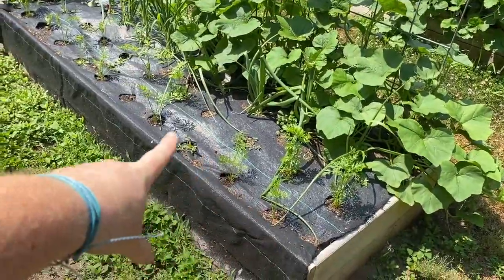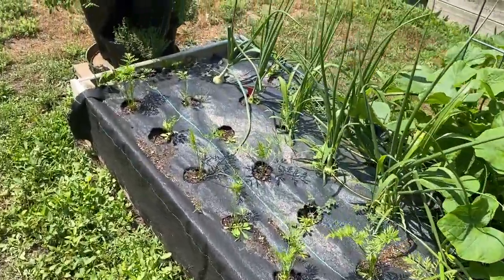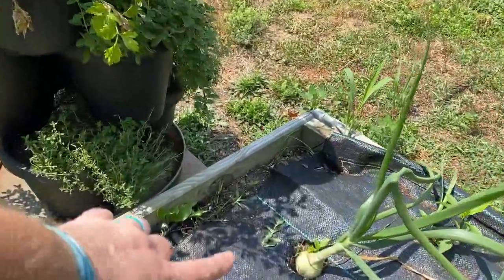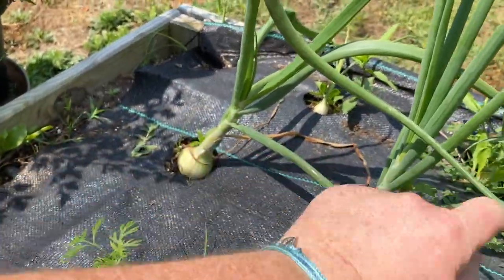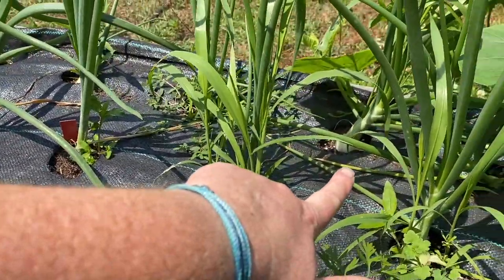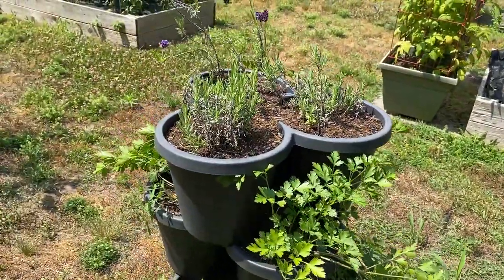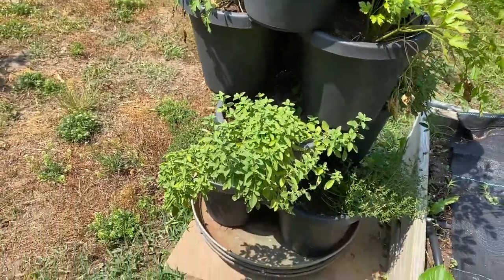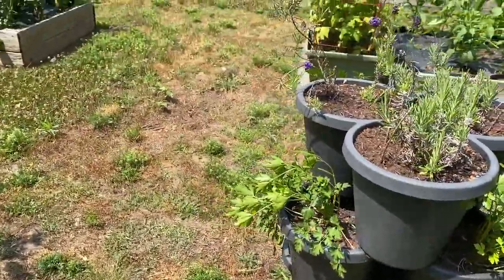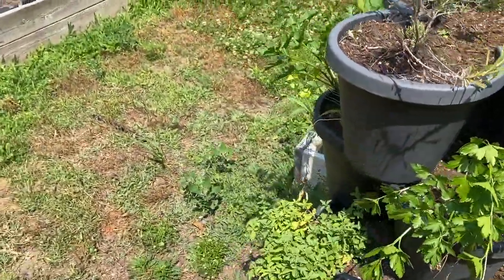Squashes, carrots are coming up great. Hunter loves these. He comes and checks on them like every day. And then look at our onions. We did not think we were going to do very well with these onions, but they are looking awesome. Yeah, so excited for those. Our herb tower, I just gave it a haircut last night because I don't want it to go to seed while we're gone.